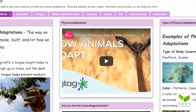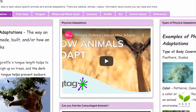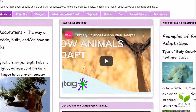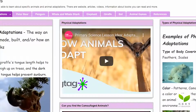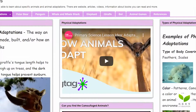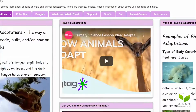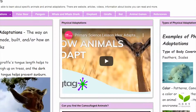So this is an example here. A giraffe has a very long tongue that helps it to reach food high up in the trees. This is a physical adaptation. The tongue length is an adaptation that helps that animal to survive better. Can you think of another adaptation for a giraffe? What is another adaptation that a giraffe has? Let's see in the chat box what you think.